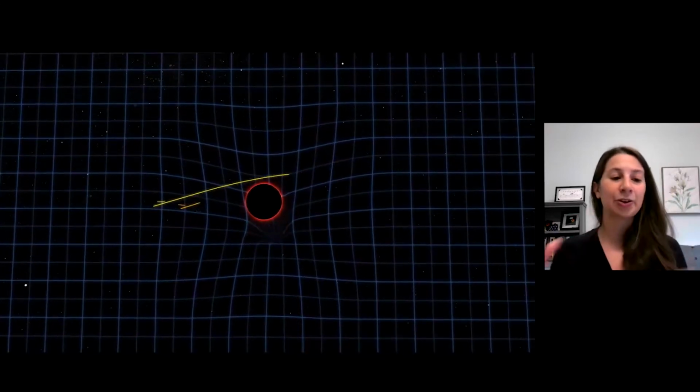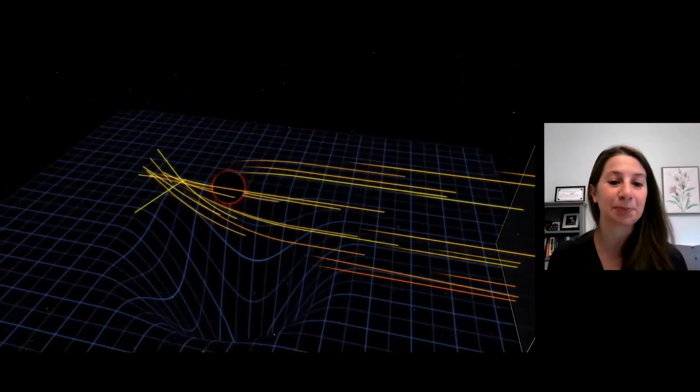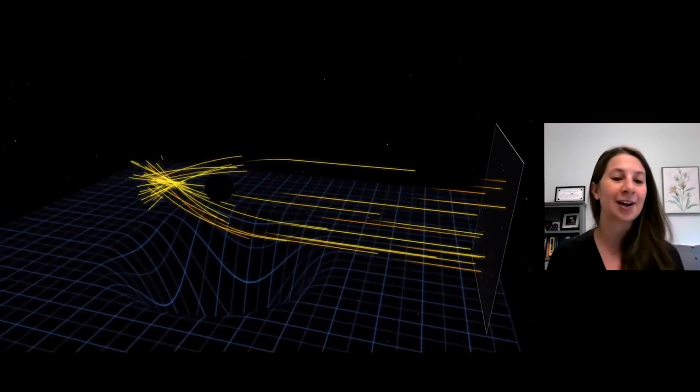So you have the space around a black hole. It's actually lit up by this hot gas that's spinning around it. It's heated to hundreds of billions of degrees. And so you have these photons flying around everywhere.